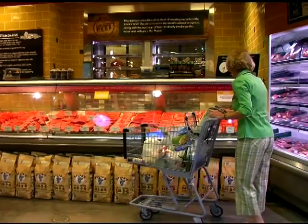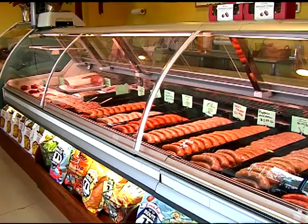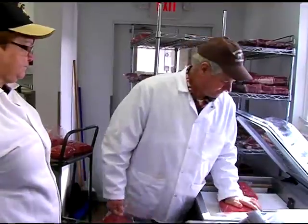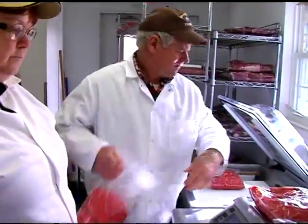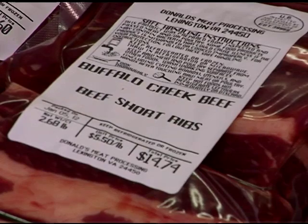For the average shopper, conventional grain-fed beef is easier to find at the grocery store, but there are many local butcher and custom meat markets across Virginia providing a wide variety of both products. Many family businesses will not only ship meat to their customers, but also sell at local farmers markets.